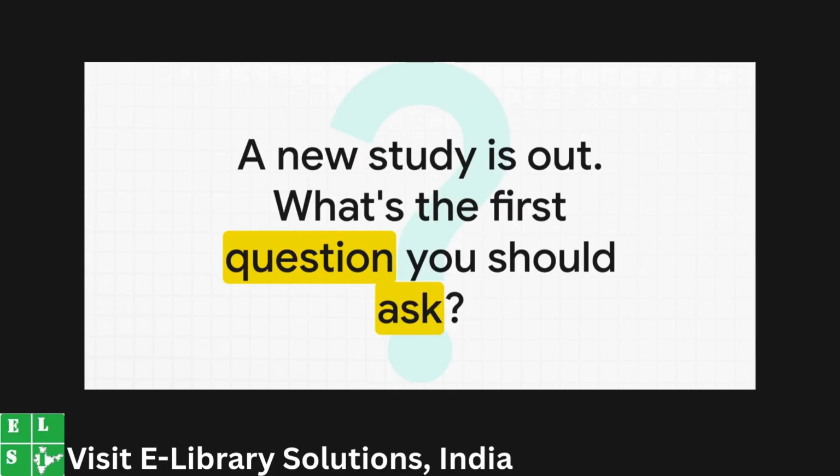So I want to leave you with this. The next time a big study hits the headlines, what's the very first question you're going to ask about how it was done? Was it descriptive, correlational, or was it a true experiment? Just asking that simple question makes you a way smarter, more critical thinker. It's your key to navigating a world that's just full of information and misinformation.